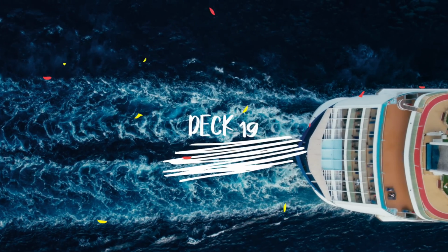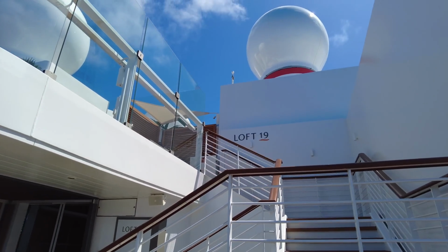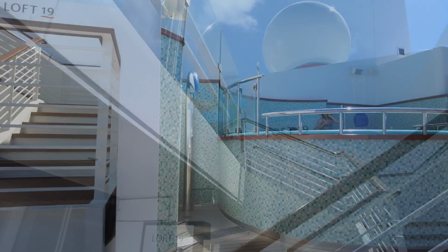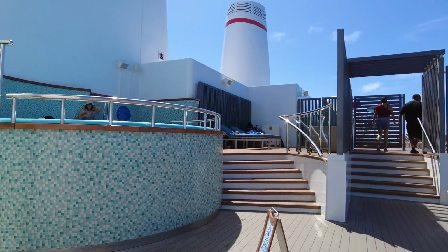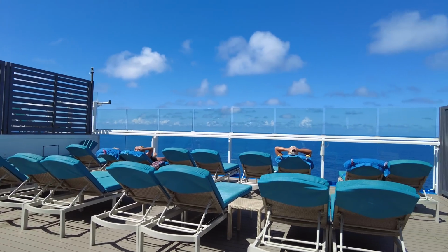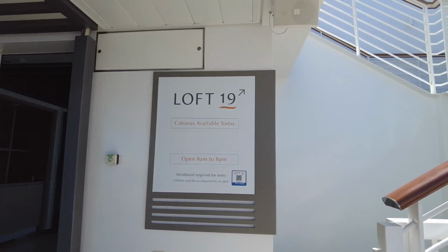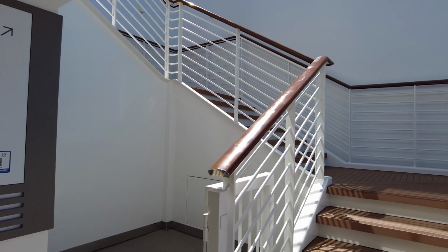At the front of the ship is Loft 19, which is brand new and a VIP area which costs extra. There is a bar, swimming pool, cabanas, and more. This might be worth paying for on sea days as the other pools are super busy. I'm a little too cheap, so we didn't pay for Loft 19, but if you have, let us know what you think in the comments below.